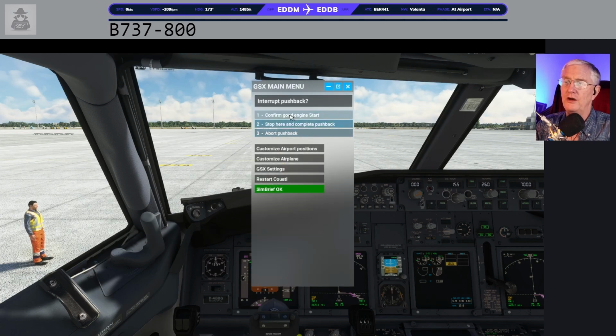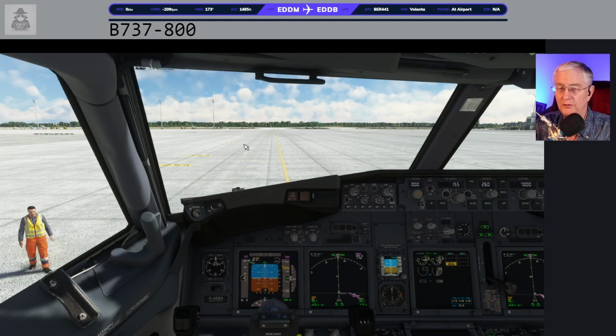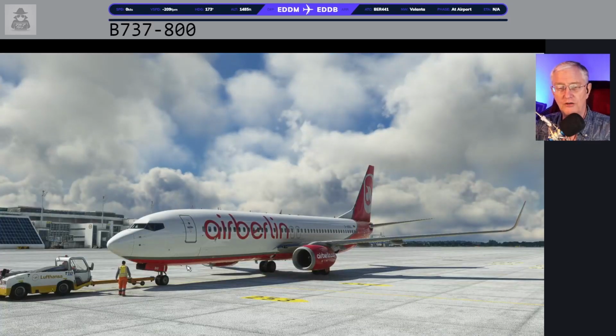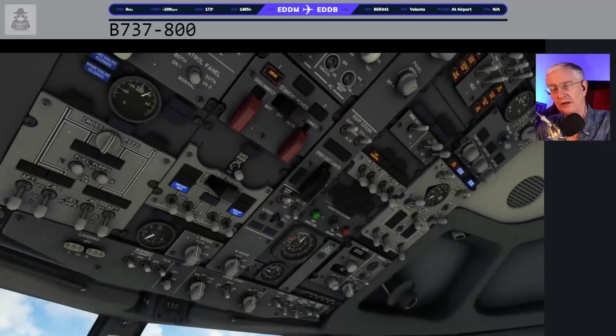That's going to get the menu and confirm an engine start. And then I'm going to hit the GSX button a third time to get rid of those two double arrows. And now they're going to go and remove the gear pin. They are going to disconnect the ground cart. And we're going to go ahead and start another engine. So ground start engine number 1.